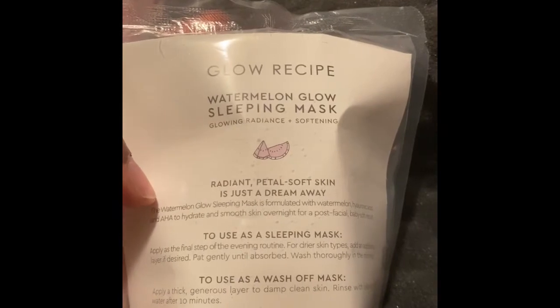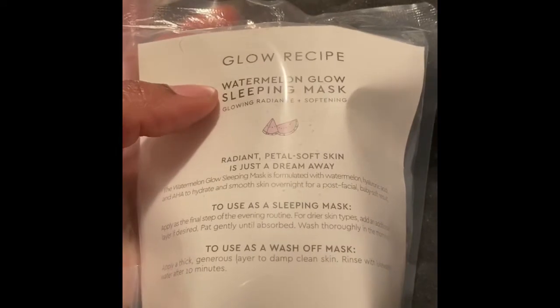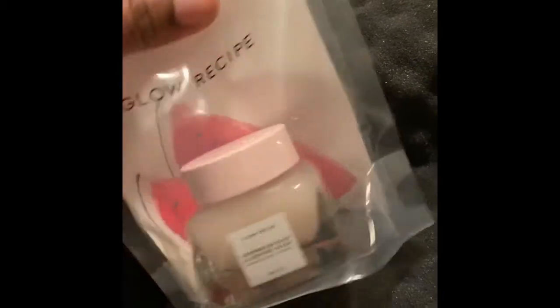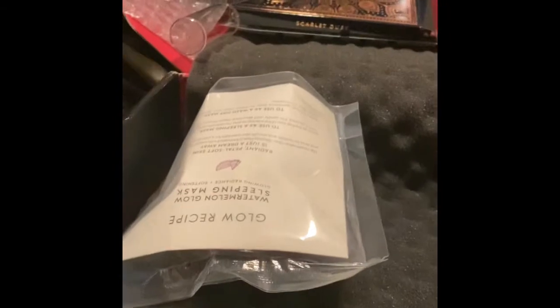Yeah. So Radiant Peel Soft Skin is just a dream away. It doesn't state exactly what's in this, but from what I read when I bought this sleeping mask, it does have natural ingredients in it. Just want to let you guys know. You can't see it in the back, but I did purchase this prior to receiving this in the Boxycharm. But yeah, that concludes everything that I have received in this lovely Boxycharm box of mine.